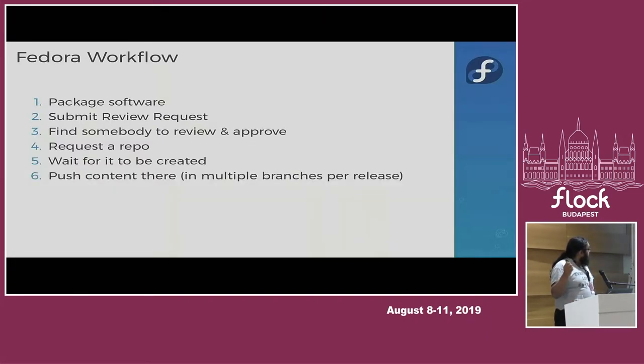And then, once it's done, you gotta push content there. The default workflow created by request repo is multiple branches pointing to specific releases. We haven't actually needed to do that for a few releases now, but nobody is sure whether that new workflow that has been implemented works. And so everyone's a little bit scared to try to jump onto that. So the default workflow is unnecessarily cumbersome for shipping updates, for packages that go into multiple releases.